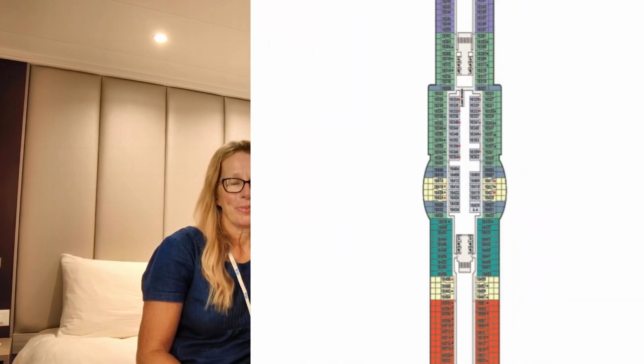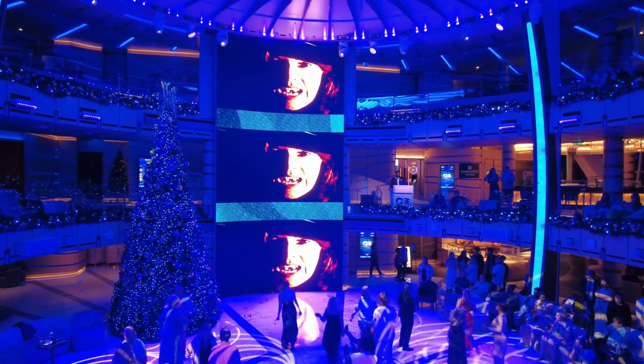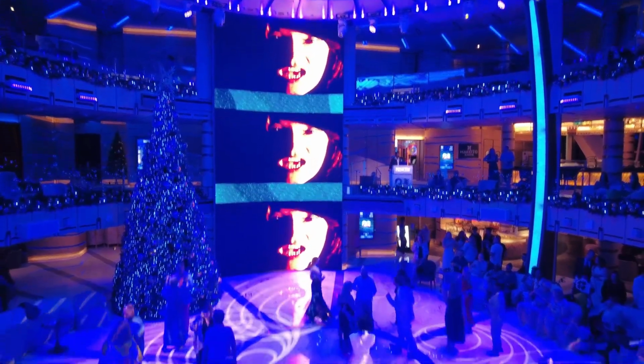Some of the staterooms on deck 10, including all of those in this section here, sit above or close to the piazza, where there is lively and noisy entertainment till gone midnight, and starting again at 9 a.m. the following morning. The noise was so loud in our cabin that it actually made the floor vibrate and sleep was impossible.